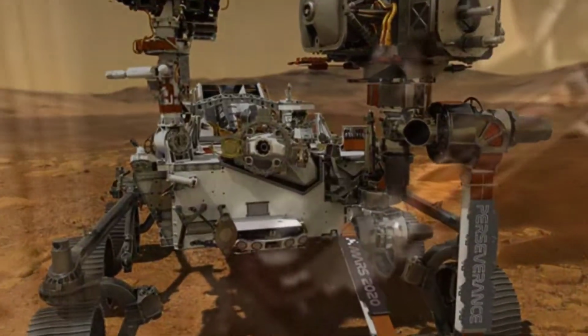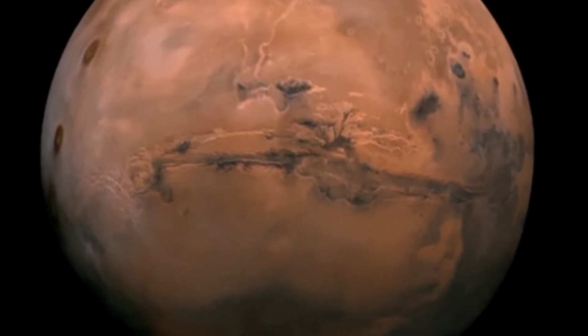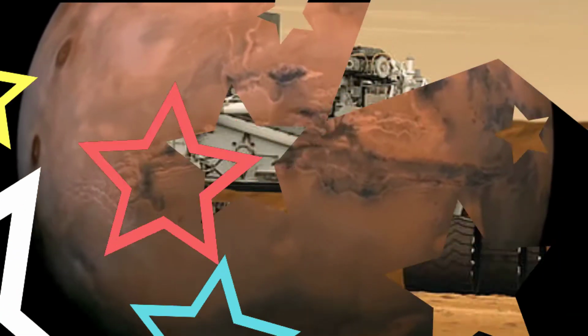The September 1st coring is the second time that Perseverance has employed its sampling and caching system since landing in Jezero crater on February 18, 2021.